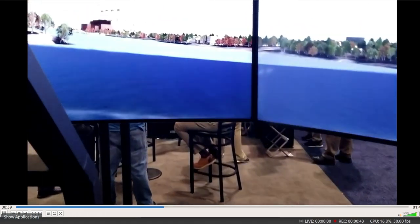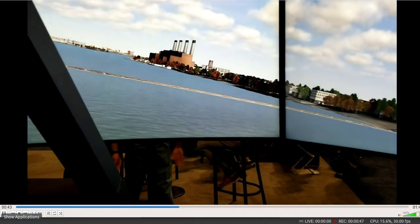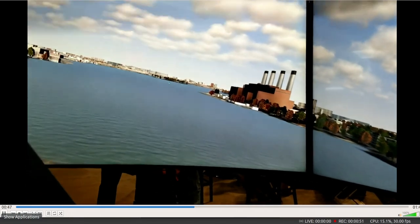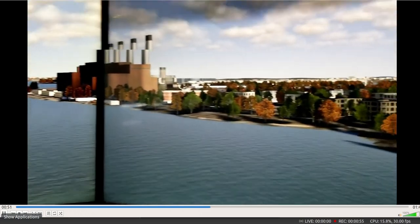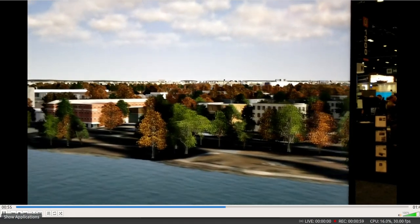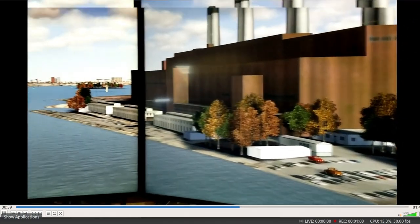And we just went underneath the bridge. This is in New York City. I guess that's the Hudson River. And it's a very nice visual display. This is the fancy one, they said. And pretty amazing.